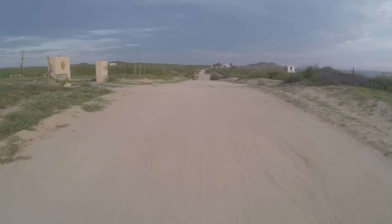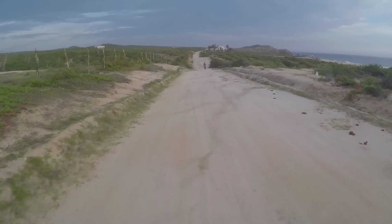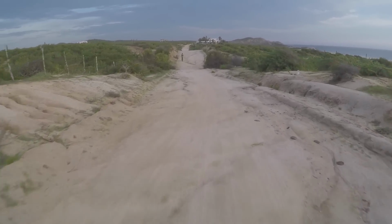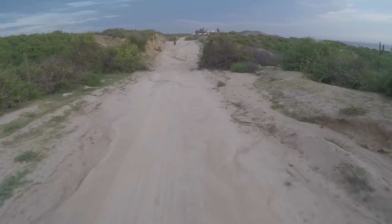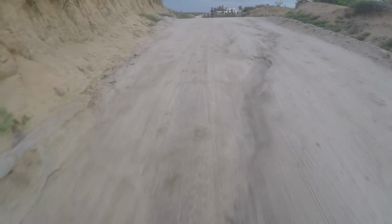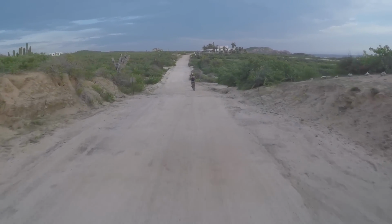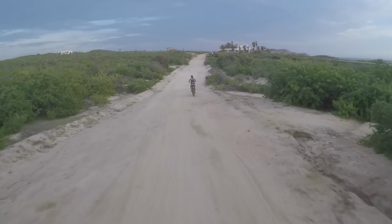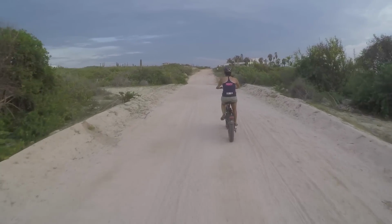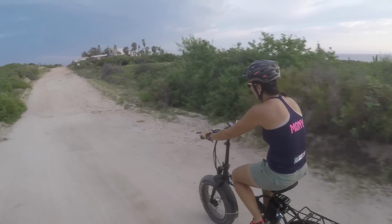This washboard stuff, it's not a whole lot of fun to go over on a car. Oh, look at the bunny. Jackrabbit cruising across the trail. So now I'm throttling it. We're up to like 20 miles per hour on that section. Keeping an eye out for these ruts. Oh, look, another one. Chasing all the bunnies, huh? That's awesome.